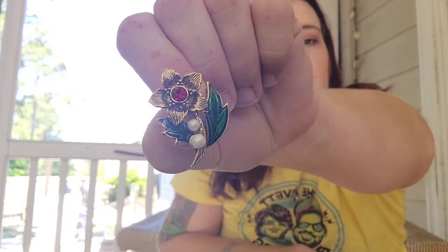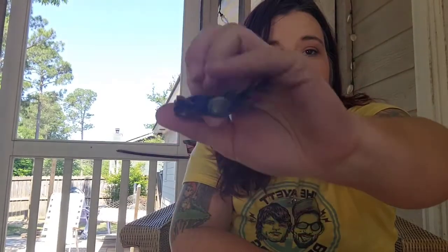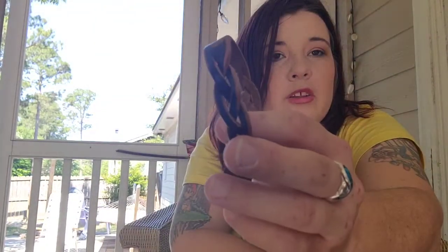Oh, this is cute. Let's see if it's got a marking. It does. It says something. I think it says Avon, but I'm not 100% sure. Pretty sure it says Avon. I'll have to get my magnifier thingy. This is leather. It says Believe, and it's just a leather snap bracelet. It's kind of braided on the sides.